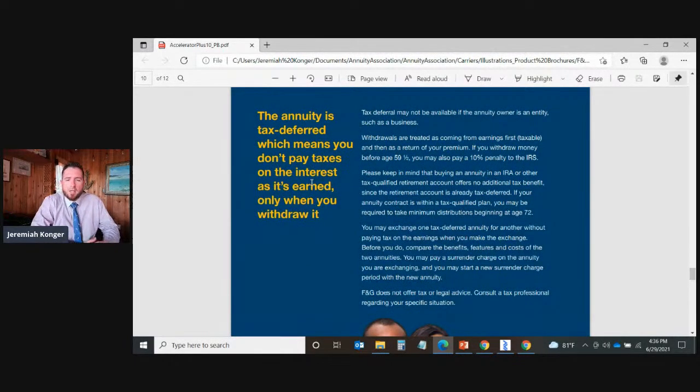Please keep in mind that buying an annuity in an IRA or other tax-qualified retirement account offers no additional tax benefit, since the retirement account is already tax deferred. If your annuity contract is within a tax-qualified plan, you may be required to take minimum distributions beginning at age 72. You may exchange one tax-deferred annuity for another without paying tax on the earnings when you make the exchange. Before you do, compare the benefits, features, and cost of the two annuities. You may pay a surrender charge on the annuity you are exchanging, and you may start a new surrender charge period with the new annuity.